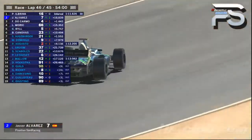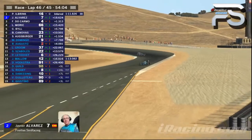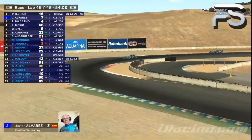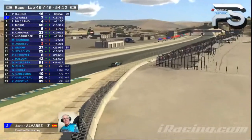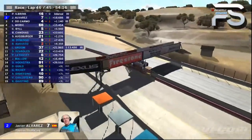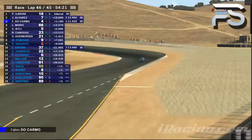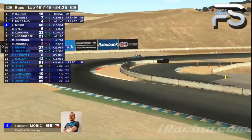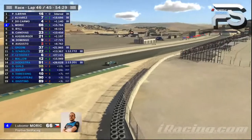And then we're going to wait and see where Alvarez is. Alvarez is coming around to take the final turn there with Fabio Do Carmo right behind him. The distance is about 1.1. Fabio Do Carmo tried hard, but he couldn't get close enough to Alvarez. It's Alvarez picking up the second podium spot, and Fabio Do Carmo picking up the third spot. And then we're waiting for Lubomir Moric. He is coming around the final turn here now, and he's picking up that fourth position.